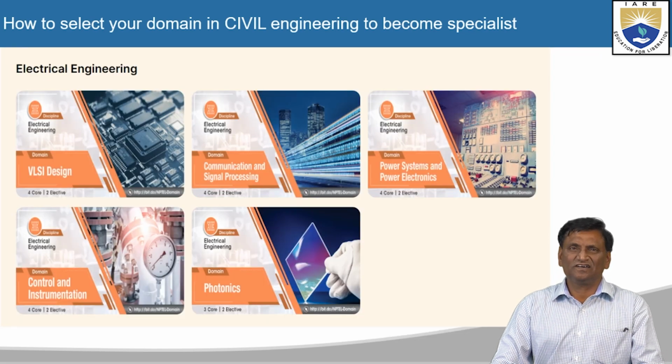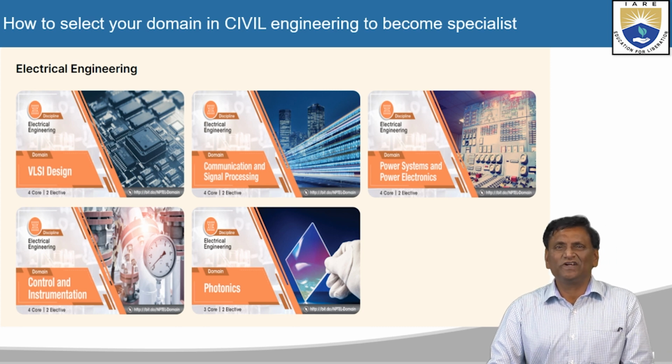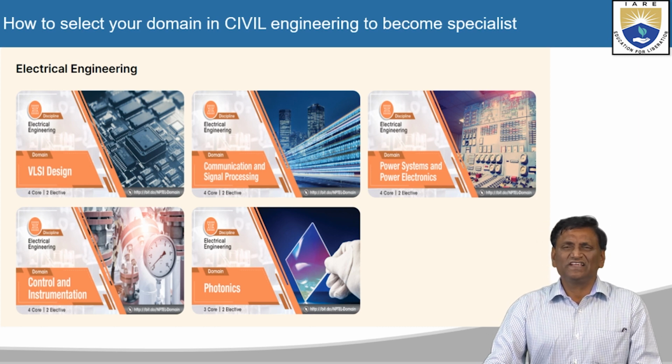Then let us see electrical and electronics engineering. How many domains do they have? 5 domains. You can choose any one domain. So VLSI design is one particular domain. Click that. You will get the core courses and electives list. Select 4 core courses and 2 electives. Then you will be called a VLSI design domain specialist.